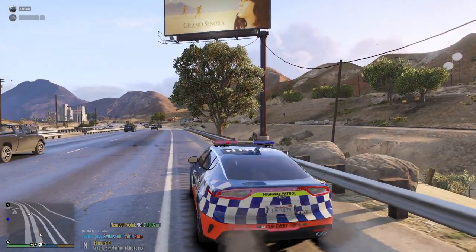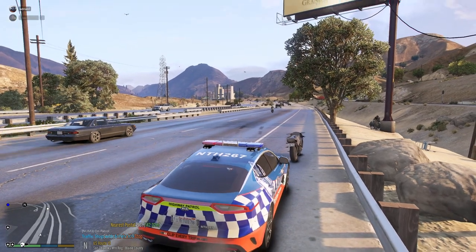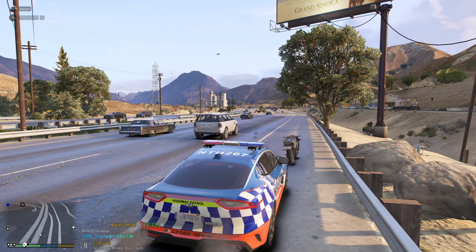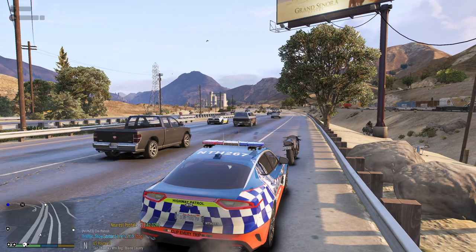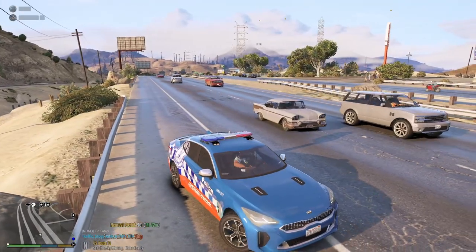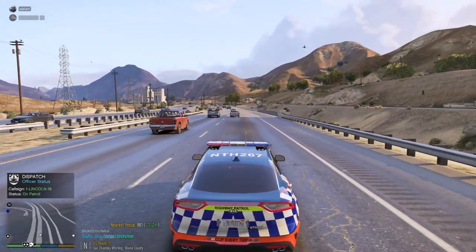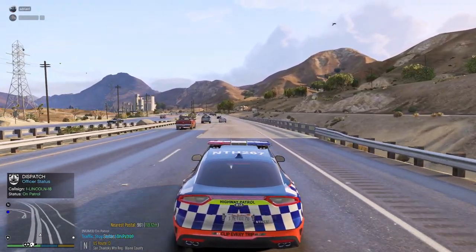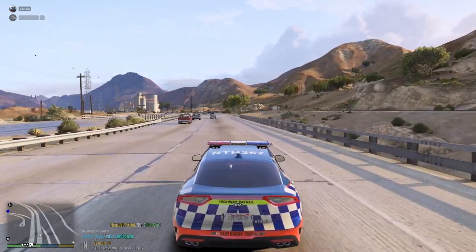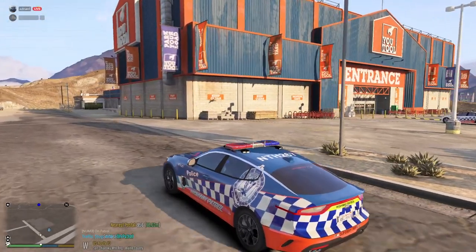Okay, guys, so he's all gone in the taxi now, so we're all good to leave. Let's just get back with dispatch here. North 267, show us back available. Show us available. And there we go. So if we get any more people doing stuff, like speeding, tailgating, whatever it is, we will pull them over.